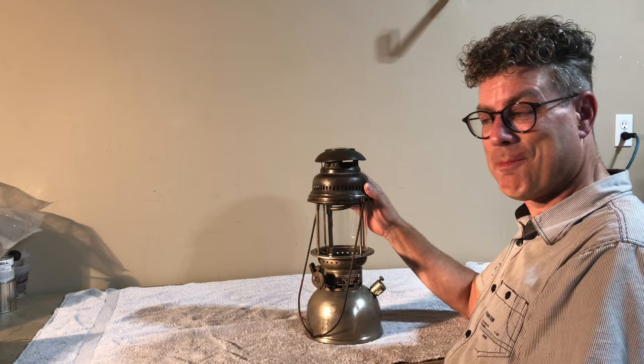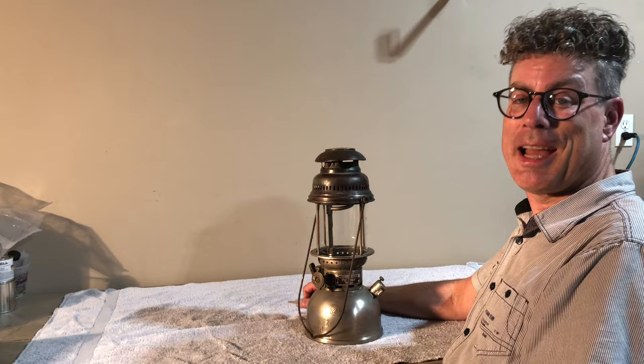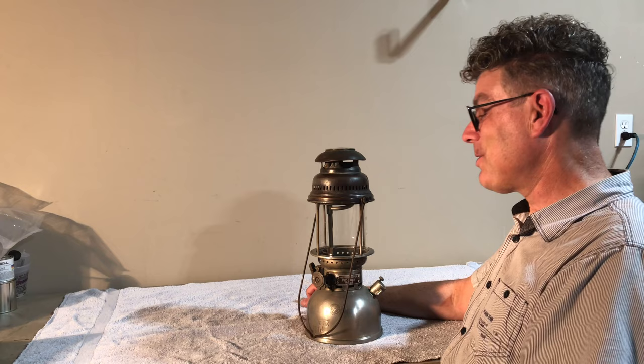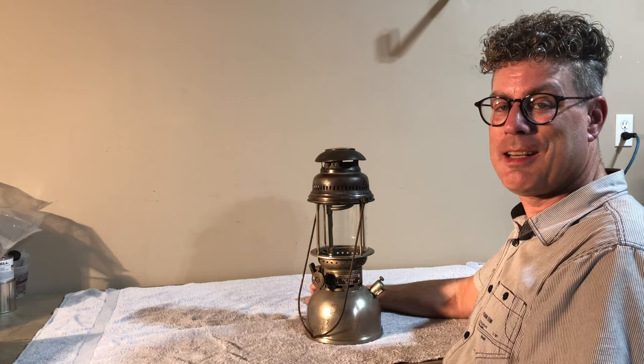The name Petromax, by the way, was thought up by his friends. He had an entirely different idea for a name, but his friends called him Petromax for Max and petrol, and the lantern ended up taking that name. So that's where the name comes from. They had a factory in Berlin. They went in production with earlier versions of this that essentially functioned the same way in 1920. They're not changed very much.